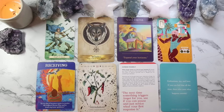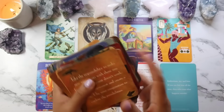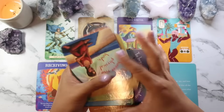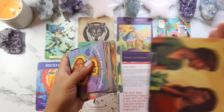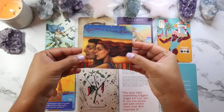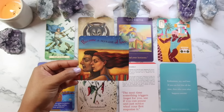And I want to pull a Mastery of Love card for this pile. So we are going to pull a Mastery of Love card for you. Okay, so what else does pile one need to know for their highest and best good? What else? Okay, so we have the Be a Servant of Love card.